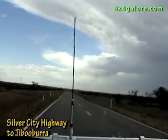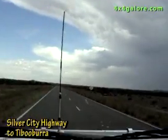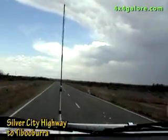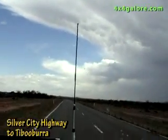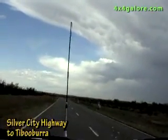Well, we've left Broken Hill now. We're on the Silver City Highway, making our way towards Tibooburra. We've got about 330 k's to do to get to Tibooburra, and from memory everything changes, although it's so green at the moment, but we'll see what brings us further along the road here.